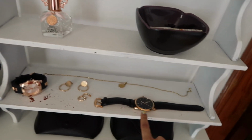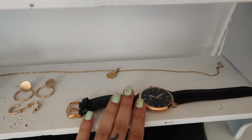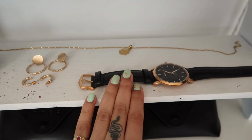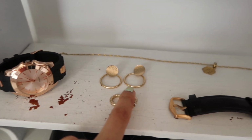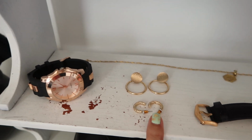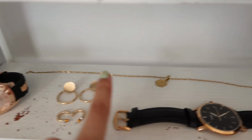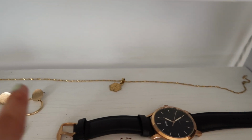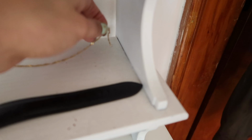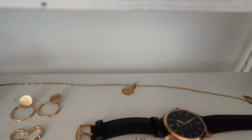And then moving down, on this little shelf here I keep more jewelry. This is my boyfriend's watch, but I keep it here because he left it. But these are some earrings that I switch back and forth that I've been really liking recently. And then this is just a watch of mine that I keep there. And then this is a necklace of mine from Vibe Season that broke. The end of it broke, so I'm a little upset about that. And I just keep it here until I figure out how to fix it.